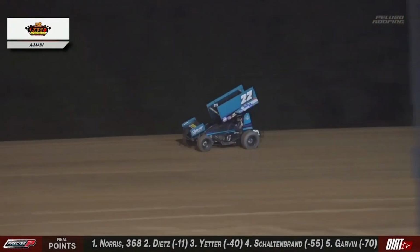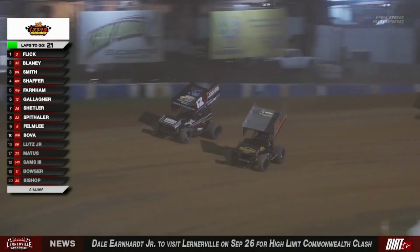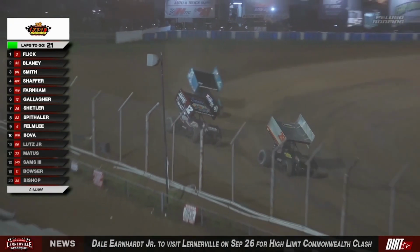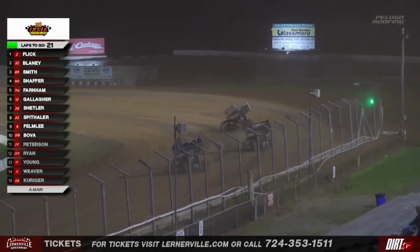Smith and Dale Blaney wheel to wheel down the backstretch for second. That allows AJ Flick to stretch out his lead almost 2 seconds. Danny Shetler underneath Darren Gallagher for 6th.